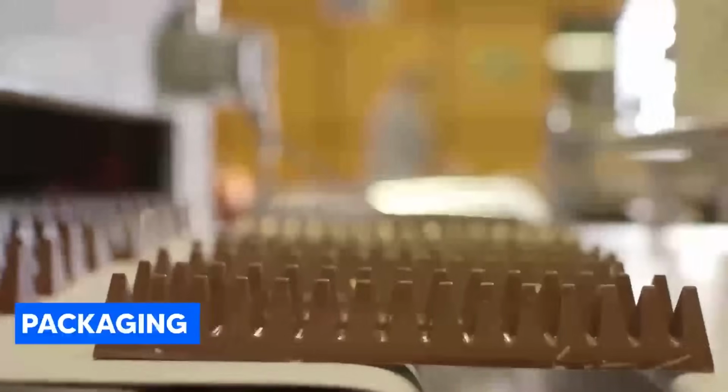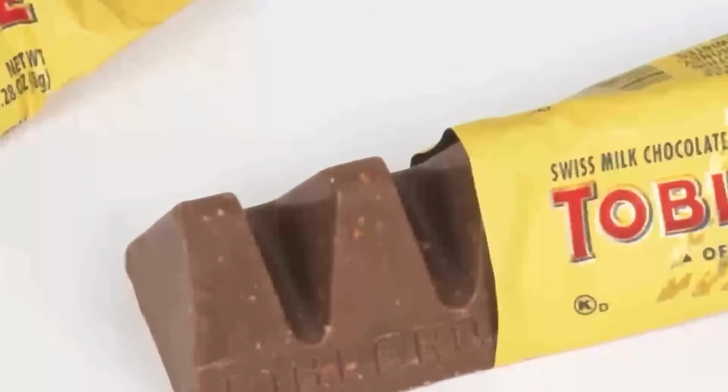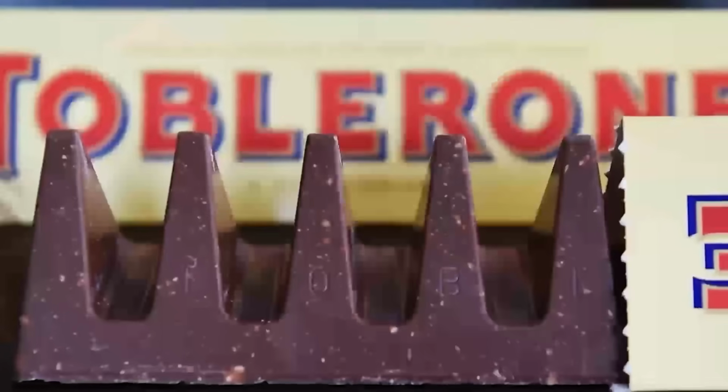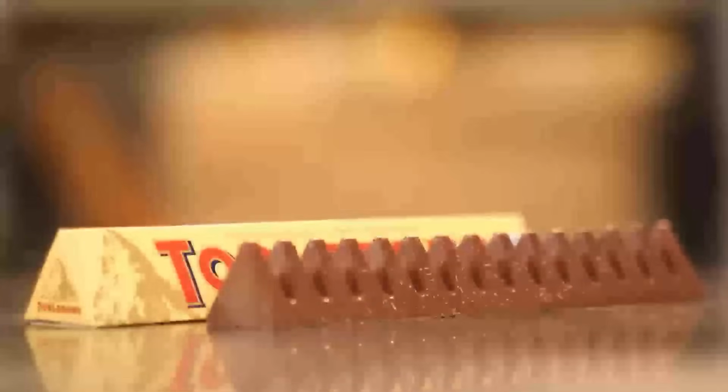The packaging process is designed to maintain the freshness and integrity of the chocolate. Toblerone bars are individually wrapped in foil to protect them from moisture and light, then placed into the iconic triangular cardboard cartons. High-speed packaging machines fold and seal the cartons with precision, ensuring that the bars remain securely enclosed.